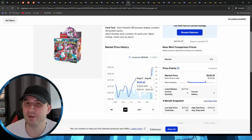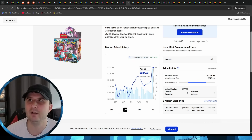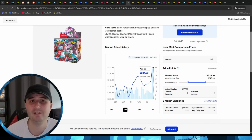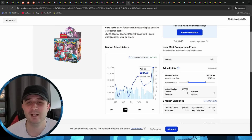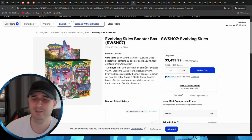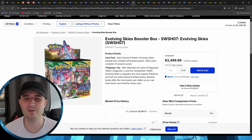I don't agree with international arbitrage. I think it's fine for slabs and singles, but I don't like the idea of shipping cases around the world for a monetary gain. It doesn't sit well with me personally. But for a lot of people, they don't have morals about the environment and they're perfectly happy to do that. So each to their own. But don't message me on Instagram getting me to ship you some Paradox Rift because I won't do it.